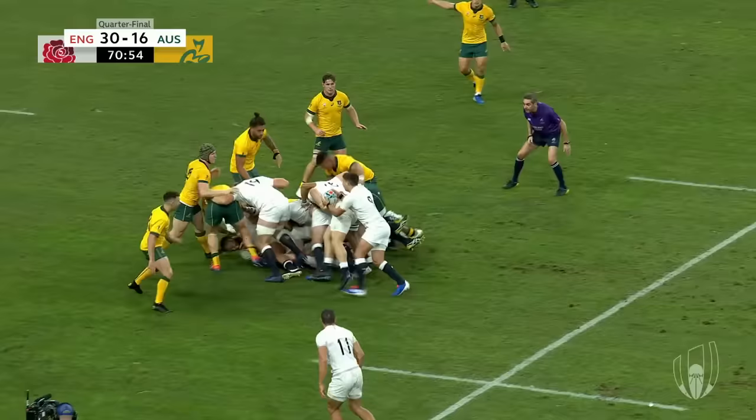Penalty advantage, England. The screw turns again. Australia had no option really here but to end up infringing, didn't they? Australia will keep going, but that's their own goal line behind them. It's a mile to go to the other end of the field. Swing Low, Sweet Chariot rings out around the Oita Stadium.